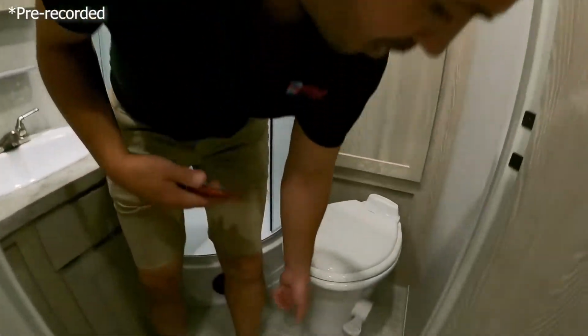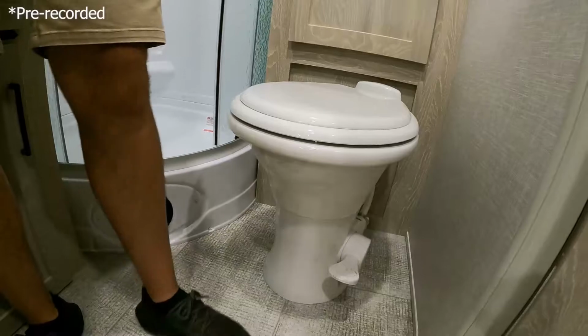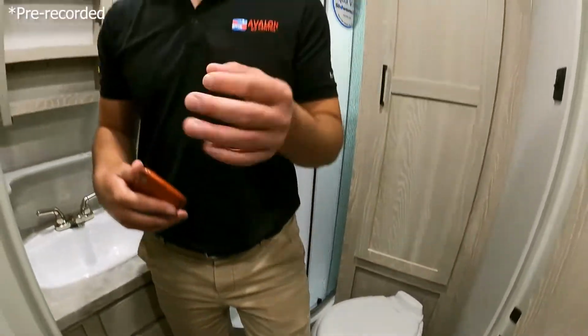Okay. We got the porcelain toilet. We got the foot flush toilet. So I like having that porcelain toilet over like a plastic toilet, because it's not going to hold smells, it's not going to hold chemicals, and it's just easier to keep clean. So I like having that porcelain toilet over something like a plastic one.